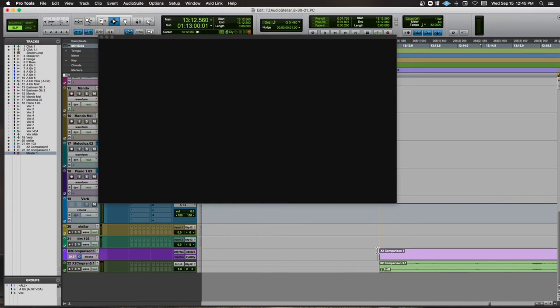On the last comparison here, I'm going to be just strumming some chords on my acoustic guitar. It's a Martin 0001, and let's hear how the guitar sounds between each mic. And again, I'm not letting you know which mic is going first this time. Here we go.